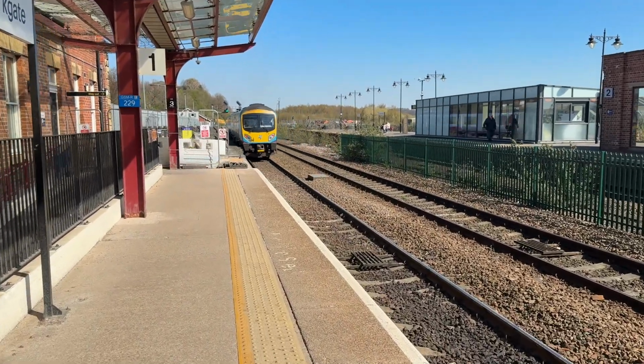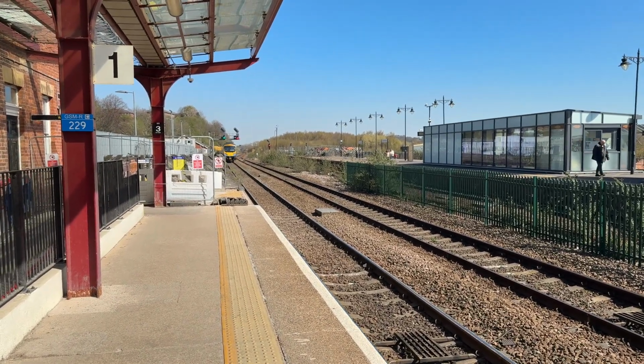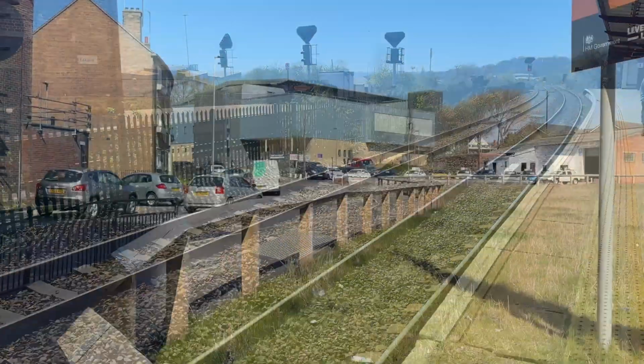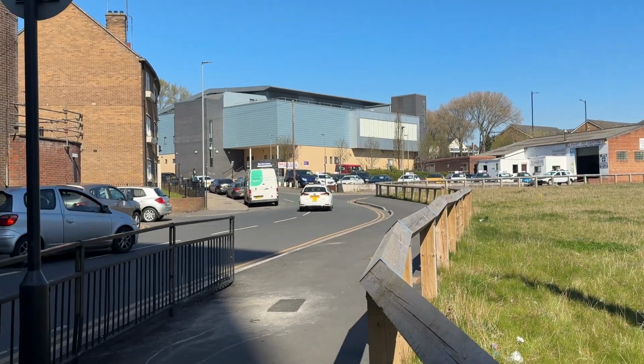To know you've got 2 services to York now from Wakefield stations. You've got this service from Kirkgate via Castleford, and you've got cross country from Westgate via Leeds. Anyway, let's get out. That is Sun Lane Leisure Centre up there, and that is where we're going to go for 3 o'clock for a swim.